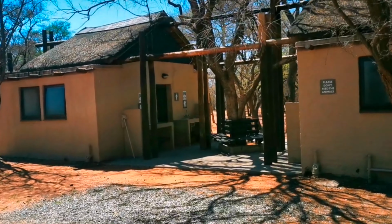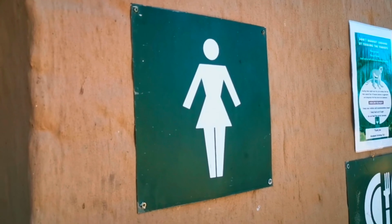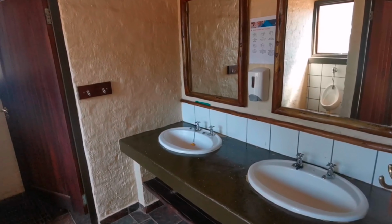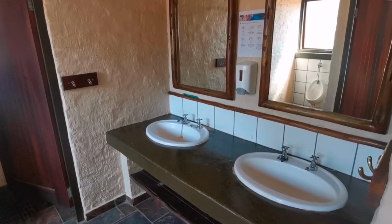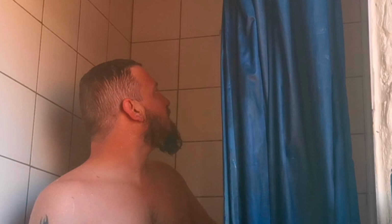So let's review your joint bathroom facilities. At the bathroom facilities, you'll see they are split up into two sections. One section is female, one section is male, and each of those sections is divided into two again. Each one has a double basin facility, a bathroom, and a shower. How are the showers? Well, they're absolutely gorgeous. Water's nice and hot, with a nice strong stream.